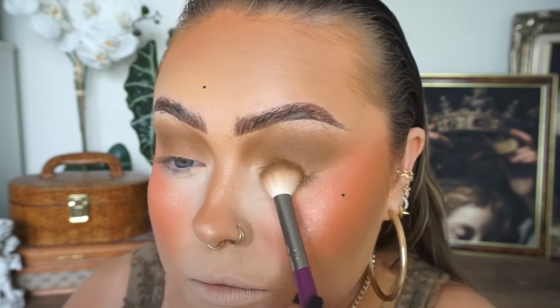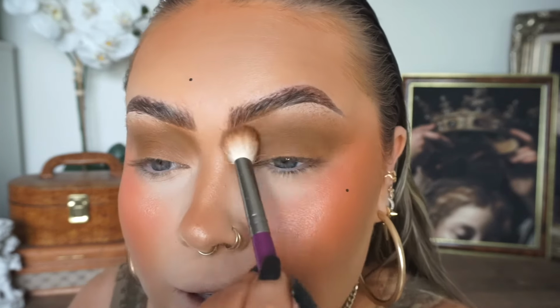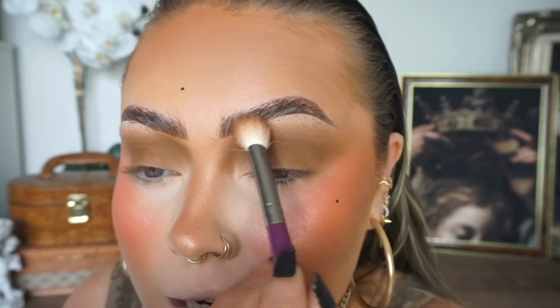And you know what? Feck it. It's going all over the lid as well. How nice are these wee eyeshadows though? That pigment is beautiful. And these are blended like an absolute dream as well. Stunning, right? And then I'm going to switch to a smaller blending brush and take this shade here.